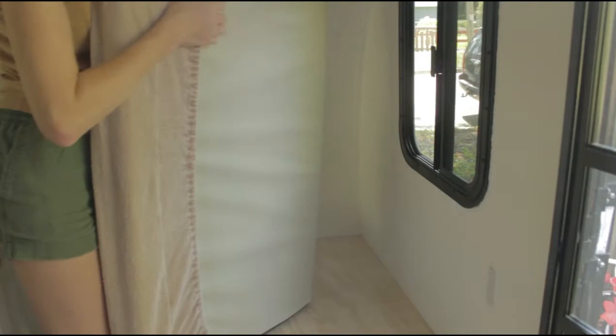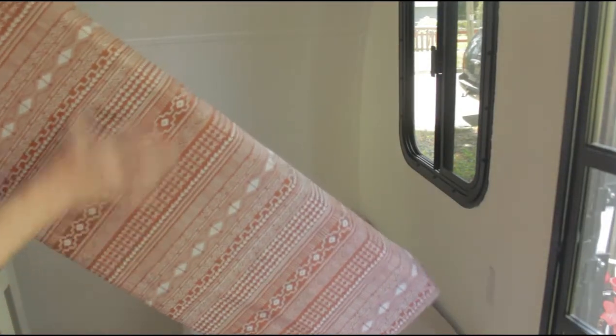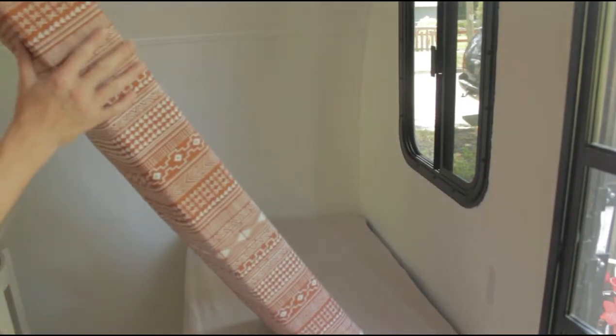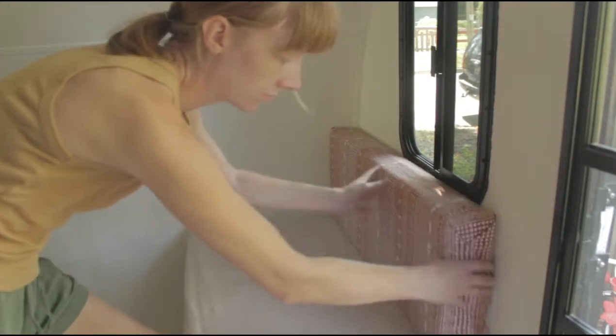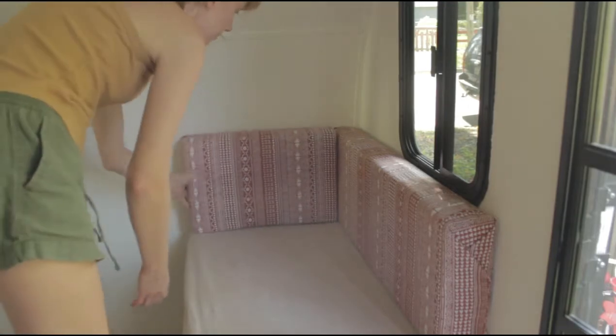I decided to do something a little different for the bottom cushions. I repurposed a fitted crib sheet. And for the top cushions, I purchased some fabric from Joann's in a cool southwestern-y vibe print. And I sewed little covers for the cushions with my sewing machine.